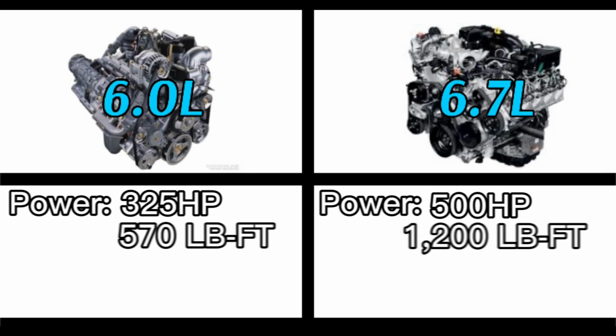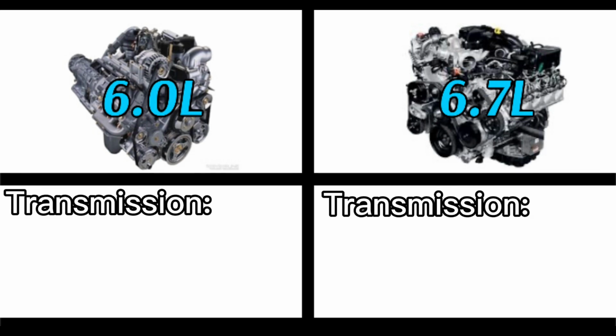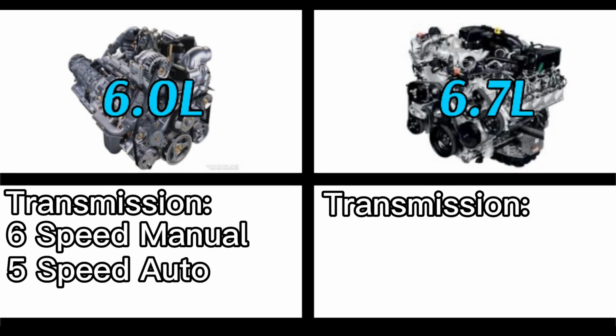Now, we're all well aware that an engine is nothing without a transmission. The 6-liter had two options, a 6-speed manual transmission or the 5-speed power shift automatic. The 6.7, like many new trucks, has only one automatic transmission option, and that is the 10-speed.